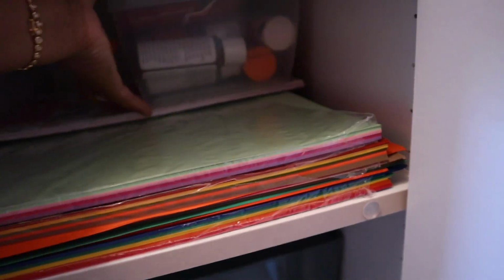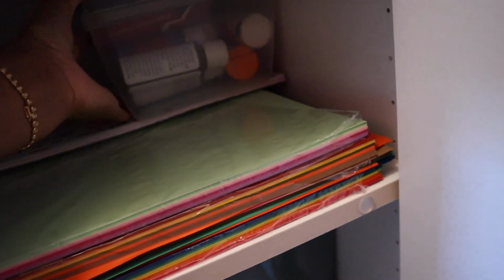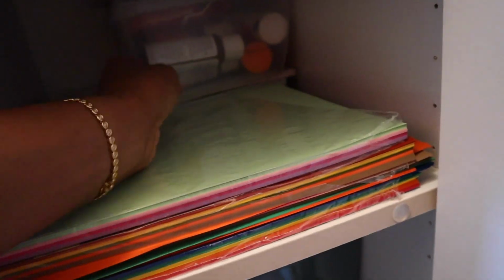So I guess I'll just jump right into here. I have more things for my paper crafts. I've got washi tape in here. And then I have a lot of different paints in here, acrylic paints, which could also be for the girls. I use that kind of stuff when we do wood crafts.